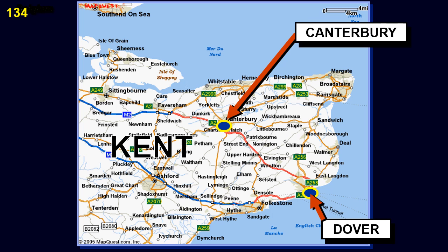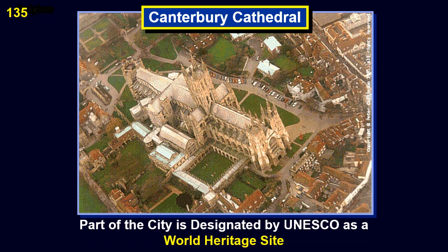England's most famous cathedral city, Canterbury, sits in one of the most attractive corners of rural Kent and has been welcoming visitors for over 2,000 years. As part of the city designated by UNESCO as a World Heritage Site, Canterbury today is a delightful mixture of architecture, history, arts and culture, museums, shops of every description, visitor attractions and good restaurants and pubs.